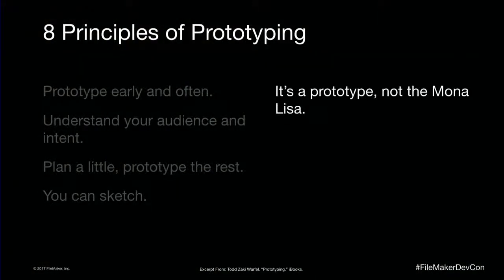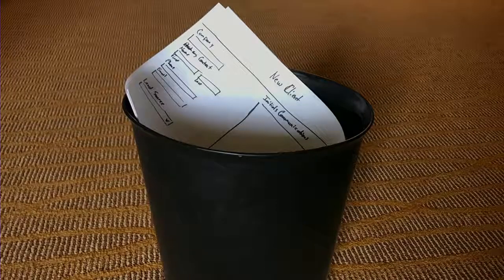Next, and this one goes hand in hand with that. It's a prototype. It's not the Mona Lisa. You don't need to start pixel pushing and making everything very perfect early on, because that's just wasting time. You've got to be prepared to take that thing you're drawing and throw it in the trash. So spend as much time as you think you can to be okay with throwing it into the trash. And also change your mentality so you're ready to throw something in the trash, because you will have to.